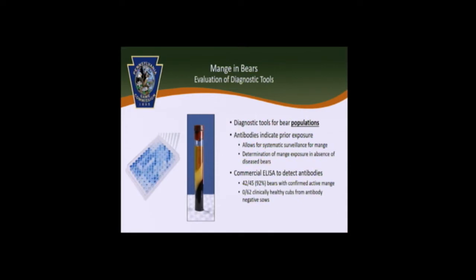We also wanted to identify it in the population to get at that question of, is the prevalence of mange increasing, and to what extent is that changing over time. For this to be reliable, again, we'd have to go to an antibody test. What antibodies tell us is that the animal's been exposed and survived. We looked at a commercial antibody test that's available. It's actually based on Sarcoptes scabiei in dogs.